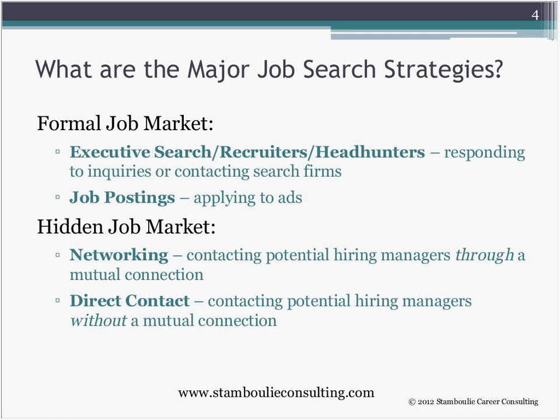So that would comprise networking. That would be contacting potential hiring managers through a mutual connection. And a lot of times people don't separate these two out. And direct contact, which should be contacting potential hiring managers without a mutual connection. But oftentimes people refer to networking as both, but that's a formal definition. We'll be focusing a lot on the second part.